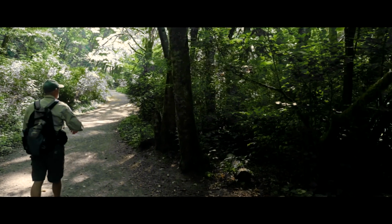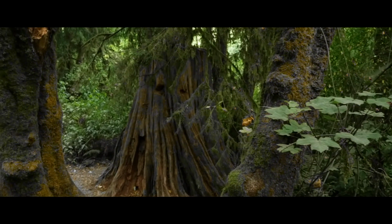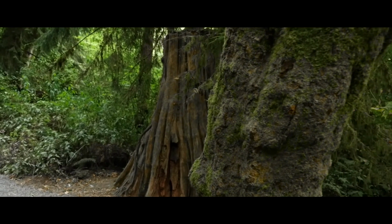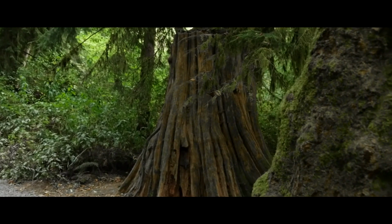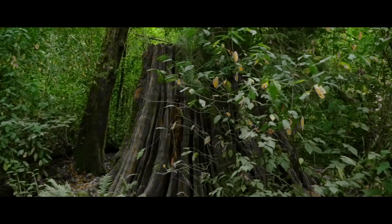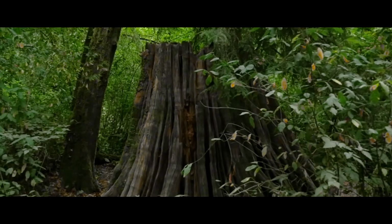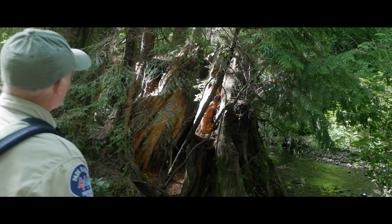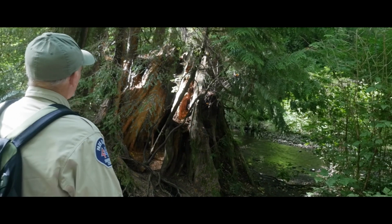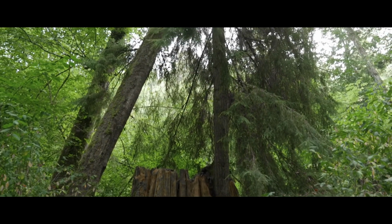Right up here on the right is a really big remnant from a western red cedar tree. That was the tree the loggers were coming to get, the western red cedar, back in 1900. From about 1900 to 1920, they logged out this entire gulch. And here's a cedar stump. It was a pretty big tree when it was cut down. If you can imagine, this tree was probably at least 100 feet tall or more, and probably 500 years old or more.